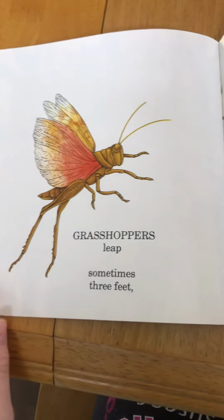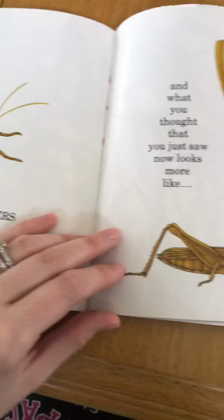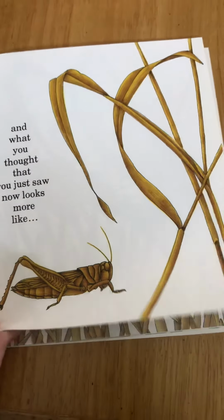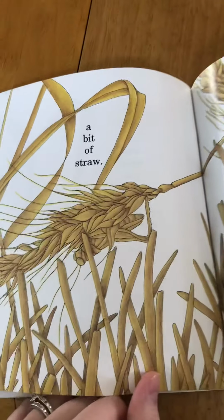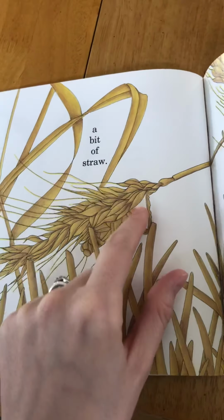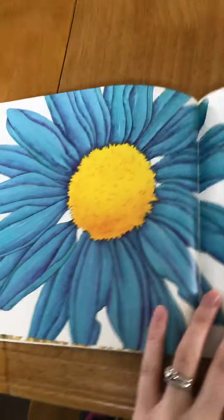Grasshoppers leap sometimes 3 feet. And what you thought that you just saw now looks more like a piece of straw. I think that's him hiding here. Ooh, a pretty blue flower.